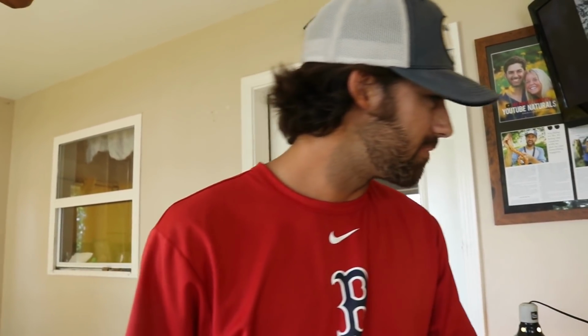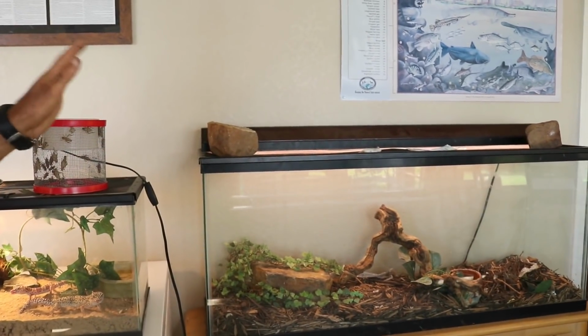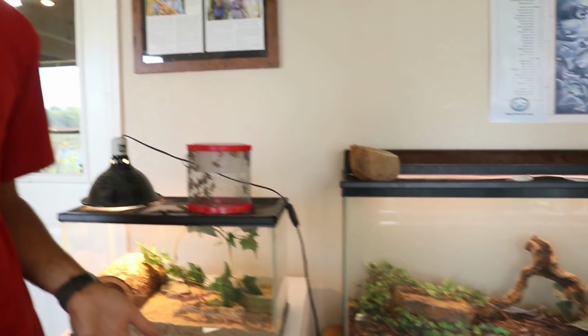Our little buddy in this big tank still has not come out to the scent of the mouse, but that's okay, we'll give her a little bit more time before we, I guess, flip a rock over and get her out. But let's move on to the next pet.